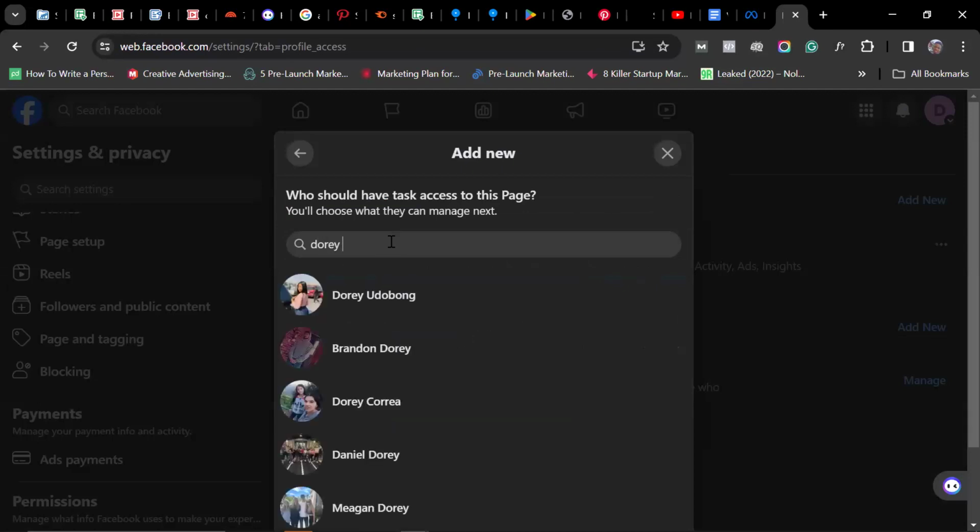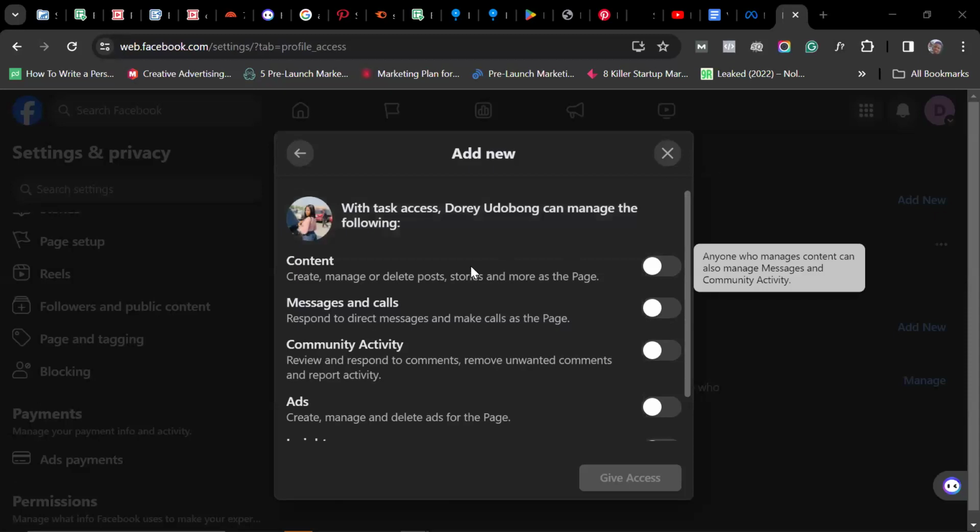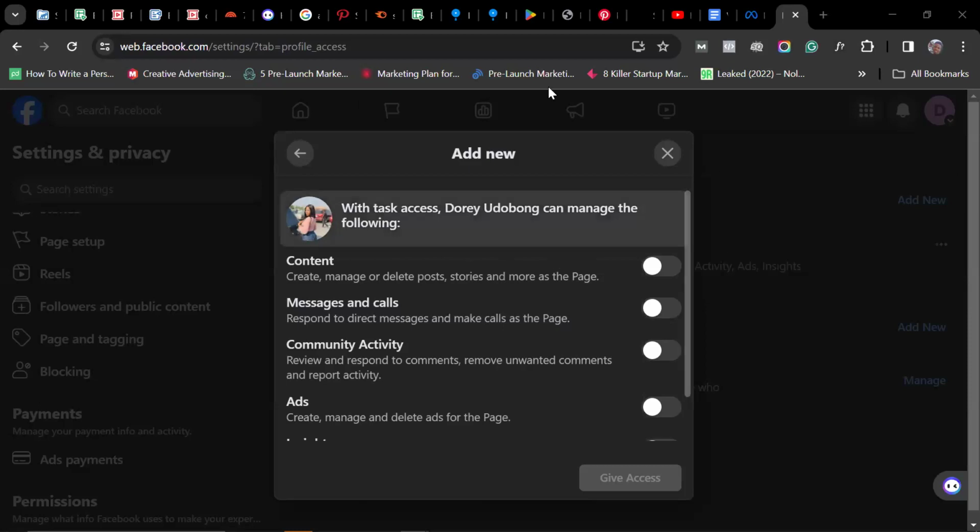So let's say I want to grant access to this person now. And you can see with task access, Dory can manage the following, right? So I will now choose what I want her to do on my page. Do I want her to manage content, like create a post, delete a post, manage a post, and anything as the page? If I click on this, that's what I'm giving her access to.